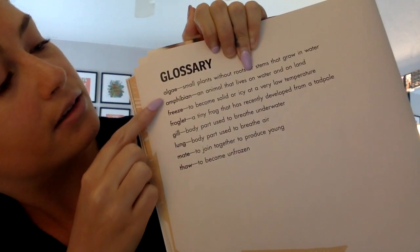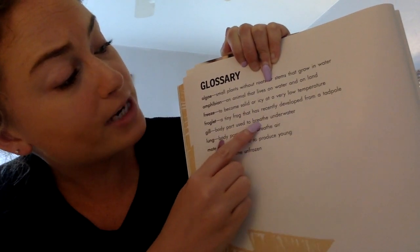Okay, the next one you have to look for is gill. Let's see here. Gill. Right here. Gill. Body part used to breathe underwater. Do we have gills? No, otherwise we could swim underwater forever. What other animals have gills? Fish, right? Or sharks, those both have gills too. So friends, we know that lungs are used to breathe air, gills are used to breathe in water. So both are important to wood frogs because they help them breathe no matter where they are. So they need both of those, right?